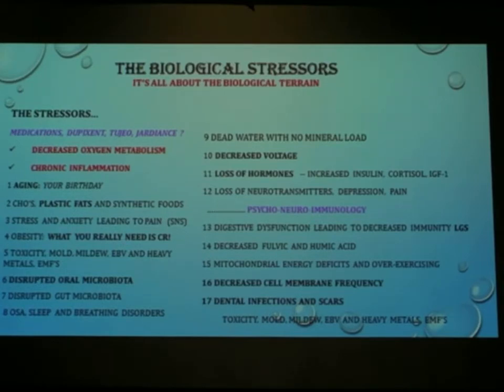So anyway, the stressors are from 1 to 17: aging, your birthday, plastic fats, stress and anxiety leading to pain, obesity, toxicity, disrupted oral microbiota. We'll talk about that a little bit. Disrupted gut microbiota. We all at least believe now that the gut is beholden to your health, right? That's where disease starts, is in the gut.